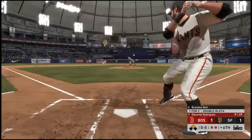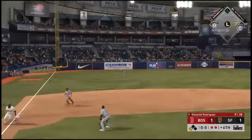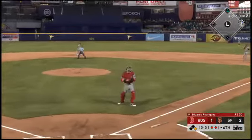Here's the first baseman, Brandon Belt, as he hits one on a line to left field. Oh, and it eats him up a bit. The throw to the plate. Oh, but it's offline, so the run will score.